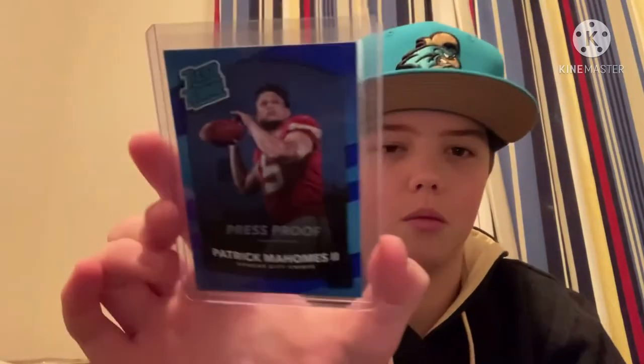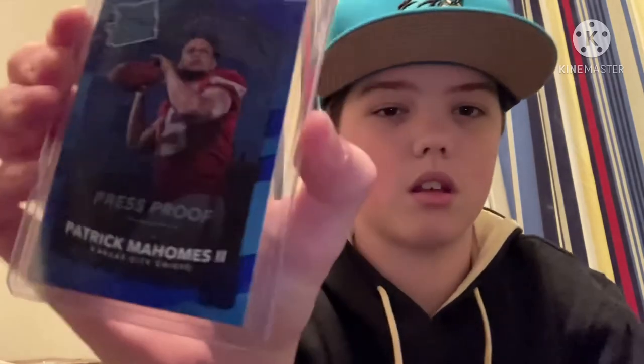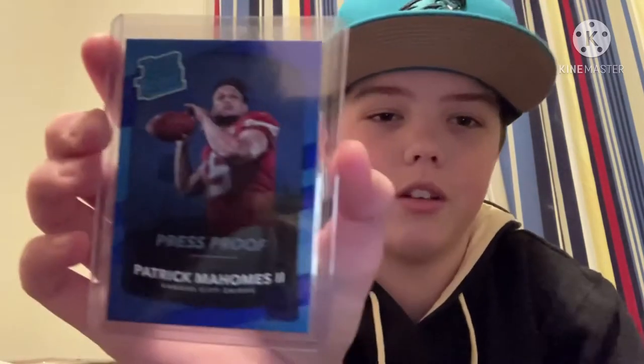And next up, my favorite of them all, Patrick Mahomes, rated rookie press proof. Crazy that I got this. He has been amazing since he came in the league. MVP, Super Bowl champion, runner-up. He's just one of the best. Rated rookie Patrick Mahomes. I don't know how much this goes for. It's probably a lot, and I don't even know. But next up, we have just one more section of cards, and those are my top three favorite cards.